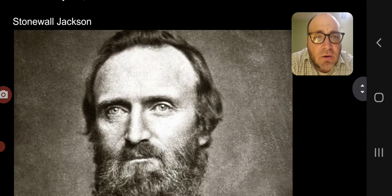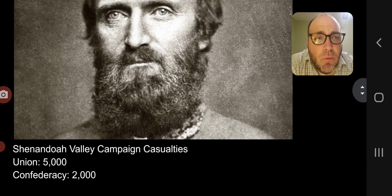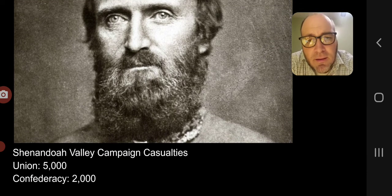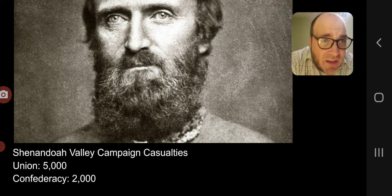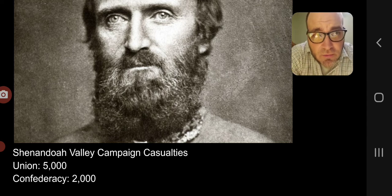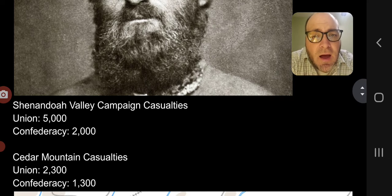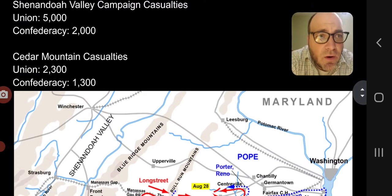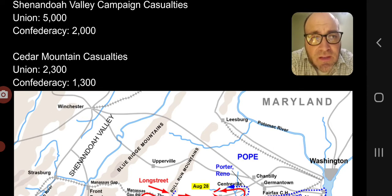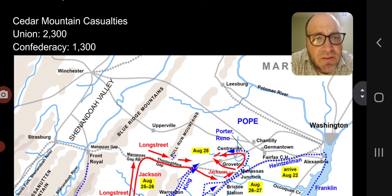We also talked earlier about Stonewall Jackson, one of the greatest generals of the Confederacy. He won that Shenandoah Valley campaign. He caused 5,000 casualties at the loss of 2,000 men, when he had a total force of 17,000 men and the Union force was around 50,000 men. So that's just absolutely amazing. He's also the mind behind the Battle of Cedar Mountain. If you watch the videos that I had for you this week, you would have seen the Battle of Cedar Mountain. The Union lost 2,300 men, and the Confederacy had 1,300 casualties at the Battle of Cedar Mountain.